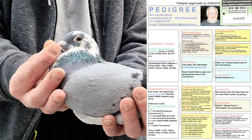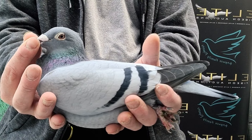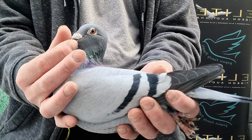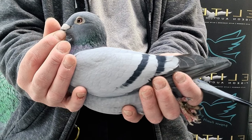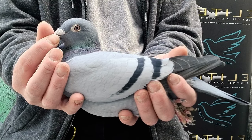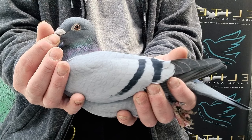894. Chicksy. Sire is the Bolt. So her grandsire is the original Bolt, sold to China for €310,000. And the mother of this one is called All in One.